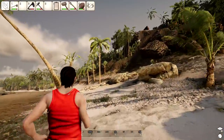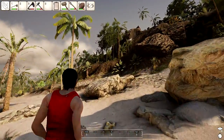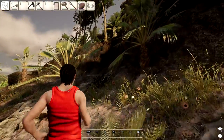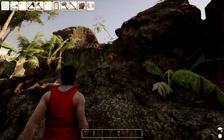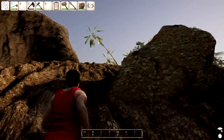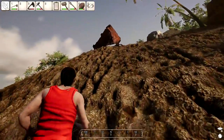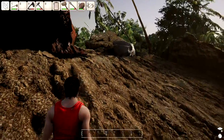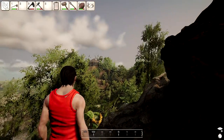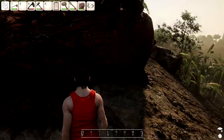Oh, there's an iron node up there. Okay, we got to go get it. Let's see if we can get up there to get it. Oh, yeah. Definitely going to be a lot bigger challenge trying to get materials in this new place. But look at that, we got an iron node. Look, there's my base right there. And there's my flag and all of that.